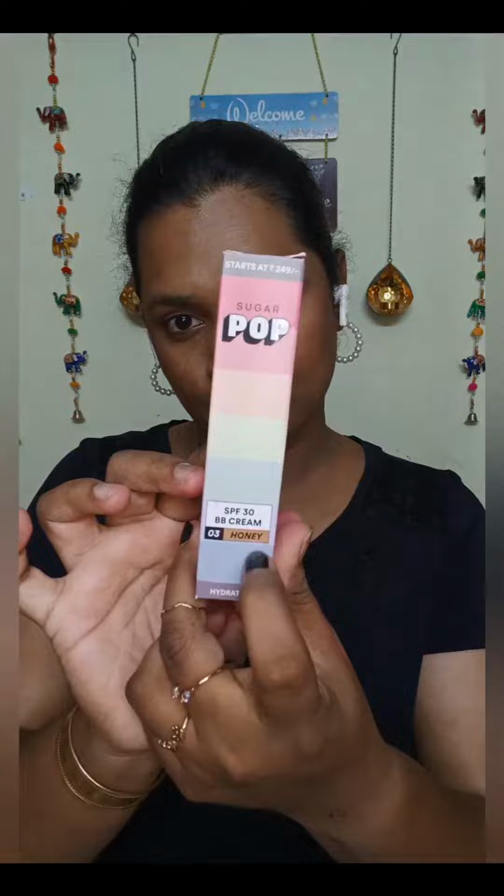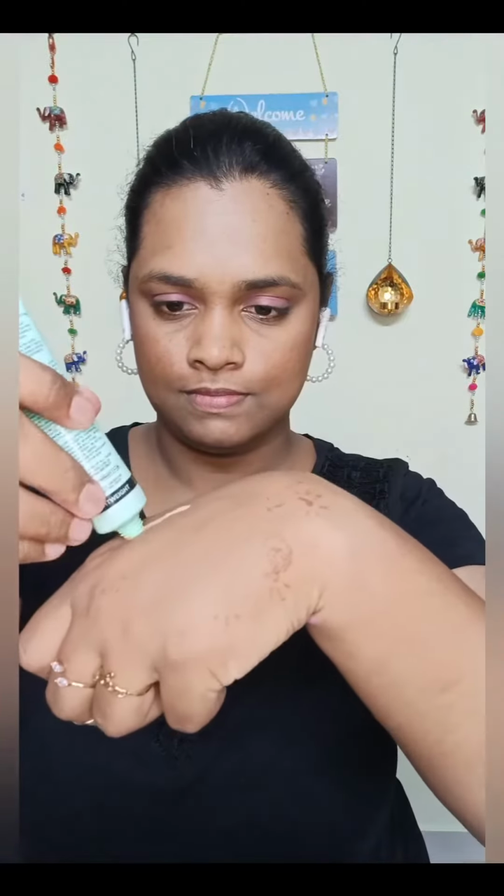The next one is this BB cream in the shade Honey. It's got SPF 30 and it's a good one for everyday use. The third one is this longwear kajal in the shade Brown. I wanted to try something other than black.